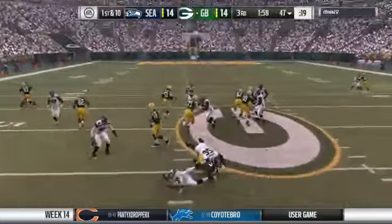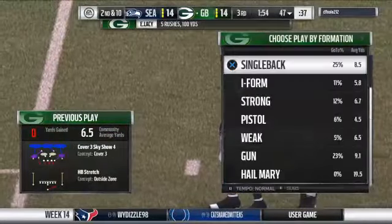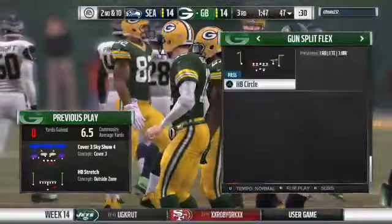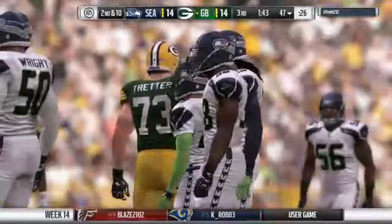Now Rodgers will hand to Lacey. Officially no gain on the play, and it's 2nd down. And he got off the end there very quickly to make that play. Yeah, it was almost like the bullet train, wasn't it? I mean, just zoom. Quick, quick, quick. And what a terrific play, holding them to no gain.